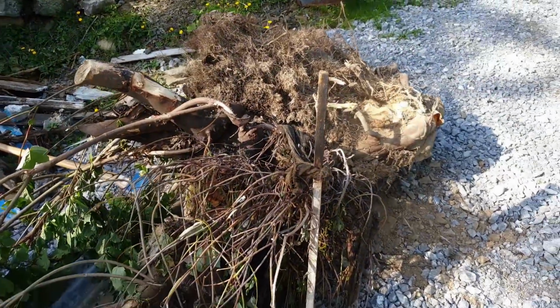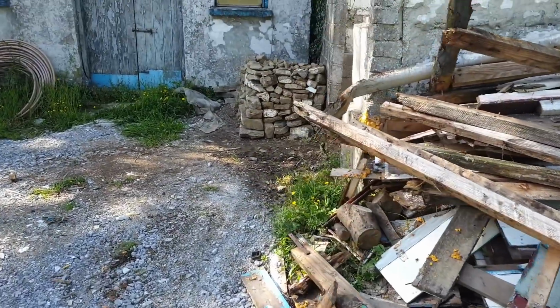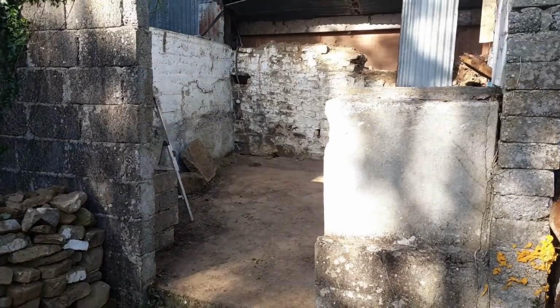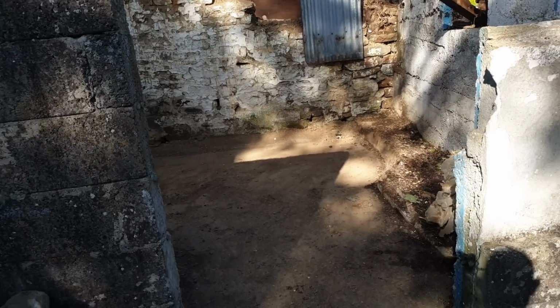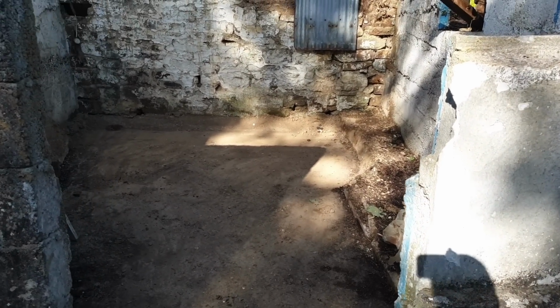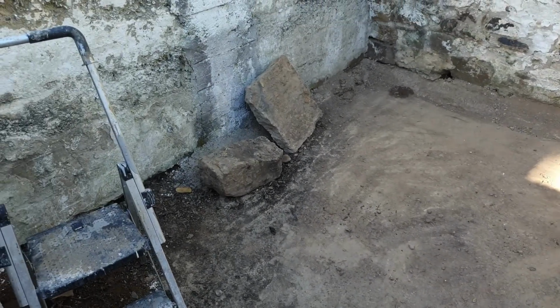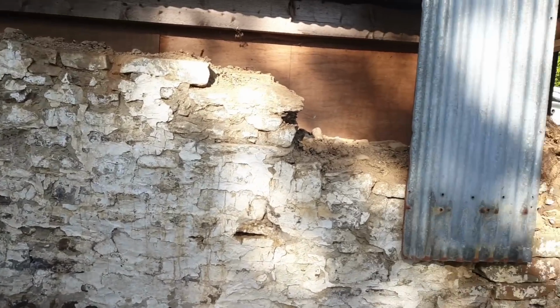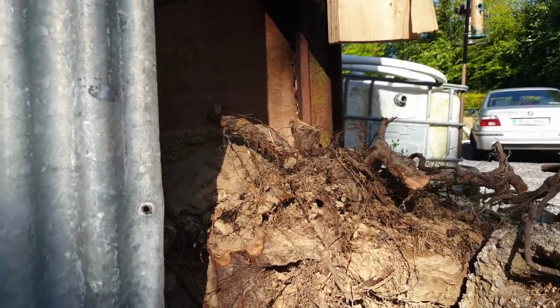Well, that thing was the bane of my life. Because in here, you may remember this shed. I called this the skip shed because it was full of crap. It was full of all the rubbish that I took out of the house. So it took two big skips, which would be dumpsters for our American viewers, to clear this thing out. Then I had to get the roof off it. And once I got the roof off it, I found that in the corner here there was a big ass tree that had taken root.